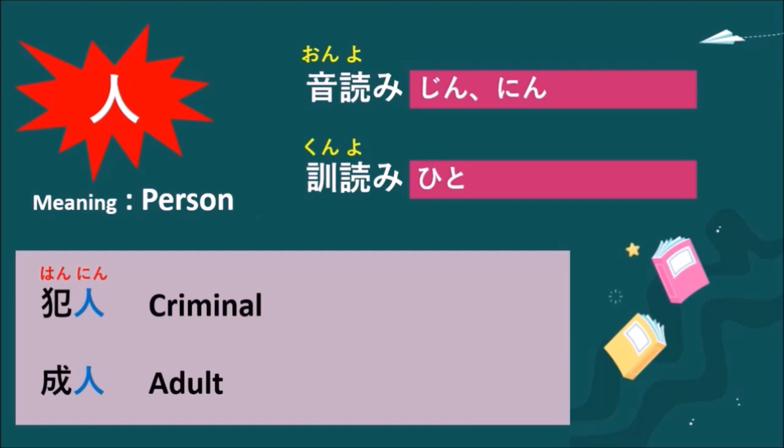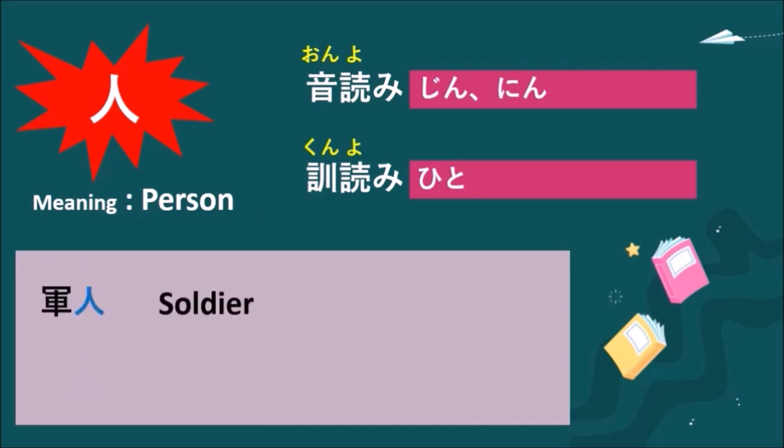Adult. How do you read this word? Seijin. Seijin means adult. Soldier. How do you read this word? Gunjin. Humanity. How do you read this word? Jinri. Jinri means humanity.